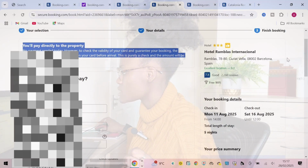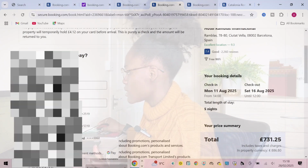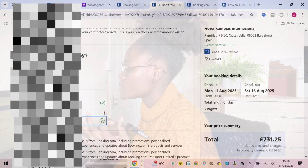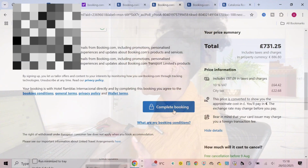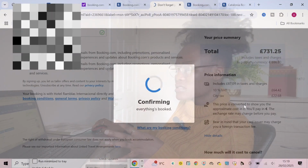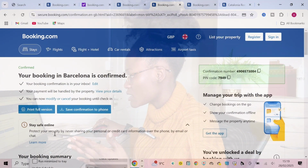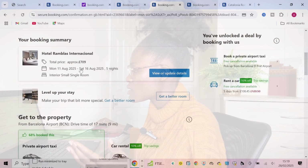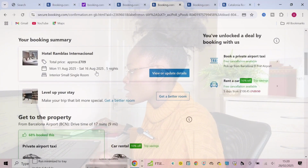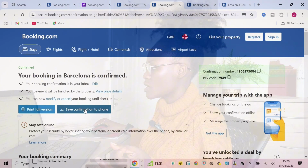So let's proceed. At this point, you put in all your card details. Note, some of them don't even take anything from your card at all. Then you proceed to complete booking. As you can see, this has been confirmed. They said your booking in Barcelona is confirmed, and they've given you all the details. That is the hotel you booked, Hotel Ramblans International. Total price is 709 from Monday 11th August to Monday 16th, and that is the room you chose.